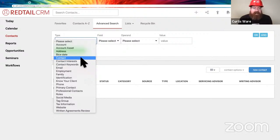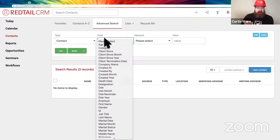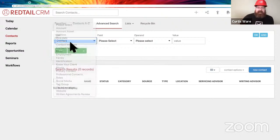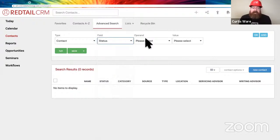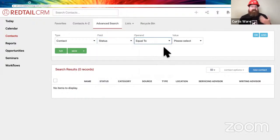So yeah. We're going to start with the type of contact. The type most commonly used, contact, is the one. So I'm looking on the contact record, and then I can say for what specific field. That's what the next column is going to be. So in the contact record, I'm specifically looking for the field of status. And then the operand is going to tell the search how to work. So in this case, I can say equal to. Most commonly, it is going to be equal to.